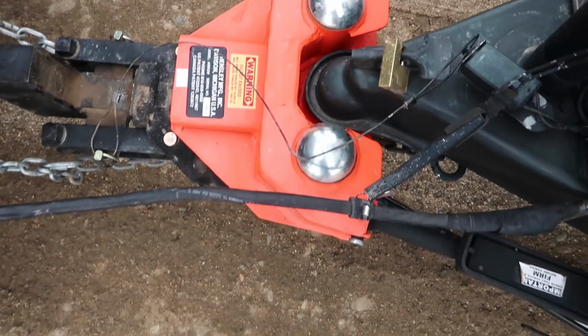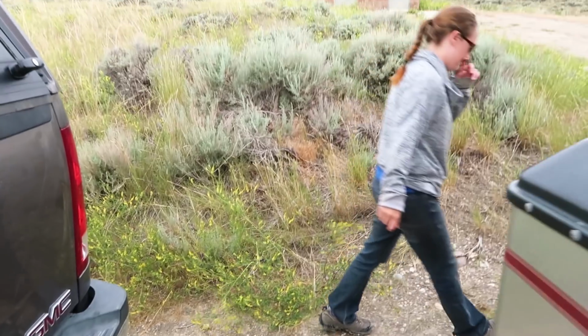Okay. All right, we're looking good. Everything's straight. Tires seem fine? Tires seem fine. Once again, this is Alcova Lake. We like it a lot here, but we're going to Casper.